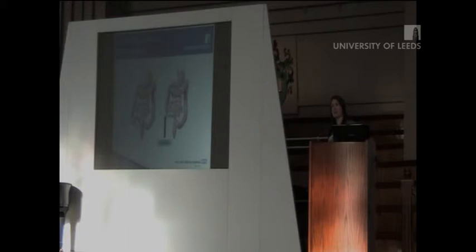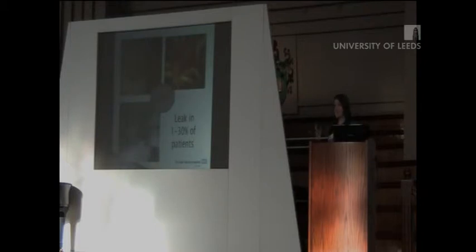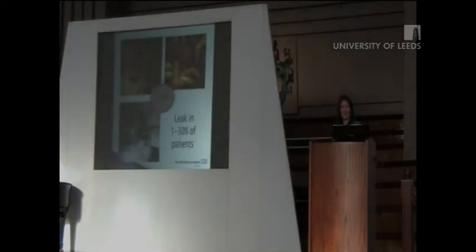And thousands of patients get this kind of operation worldwide every day. When this joint leaks, it's a catastrophic surgical complication. The leak rate you can see there is between 1 and 30% of patients, depending on various risk factors. So up to a third of patients can be affected by this. The top two pictures, which haven't come out very well, and that might be a good thing, they're quite gory for anyone who faints, but they're the only ones I've got, I promise.